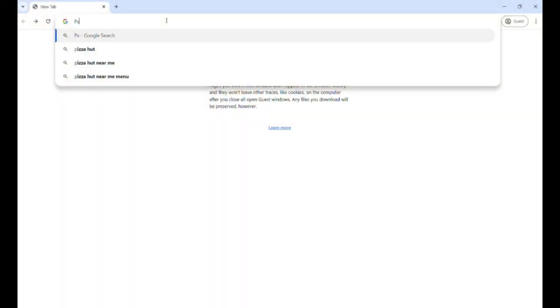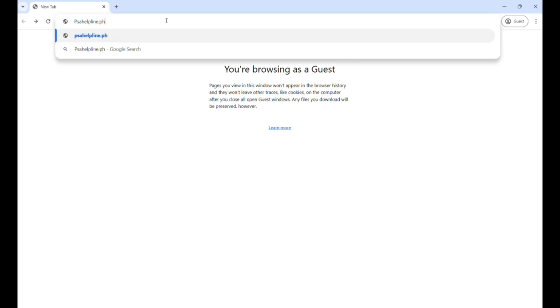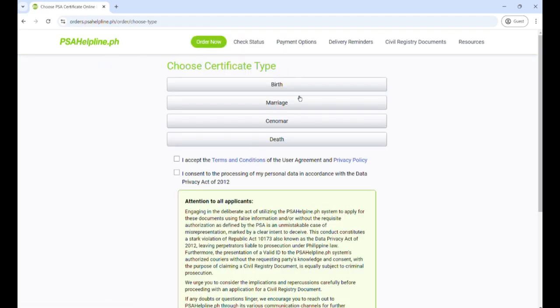So here's the process, guys. You just need to visit psahelpline.ph, and here's their interface. So you could actually choose to order birth certificate, marriage, death certificate, or send more on this website. So just click the order now button and choose the certificate type. So you could either choose birth, marriage, senomar, or death certificate. So I'm choosing birth certificate.